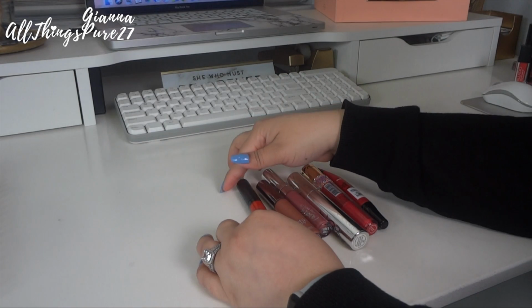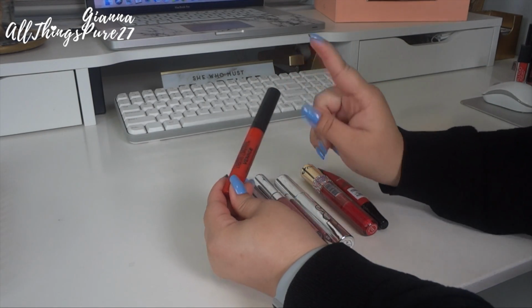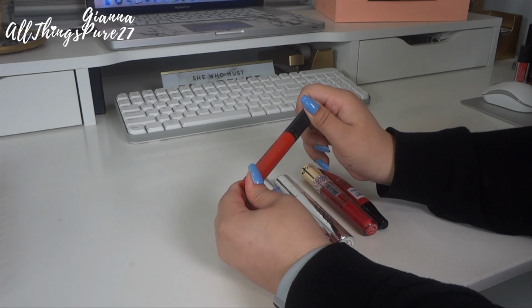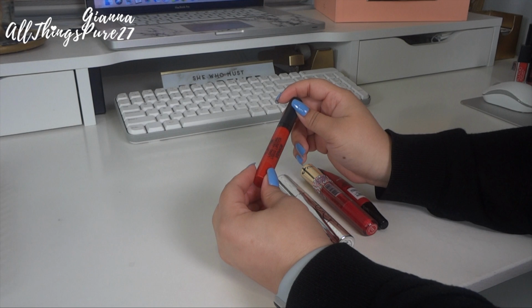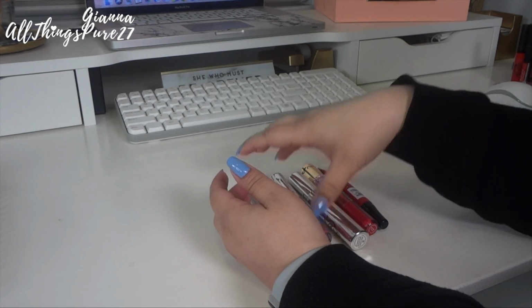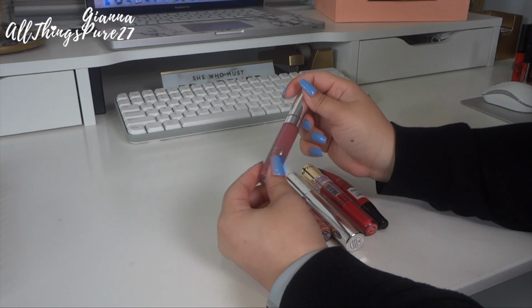Super pretty. Then I have another one from Ofra. Actually, this is from their old packaging in the shade Venice, which I don't know if I want to keep because this is more of an orangey red, so I think I'm actually going to be getting rid of this one.